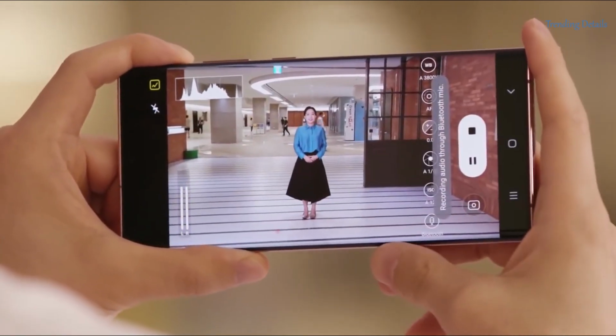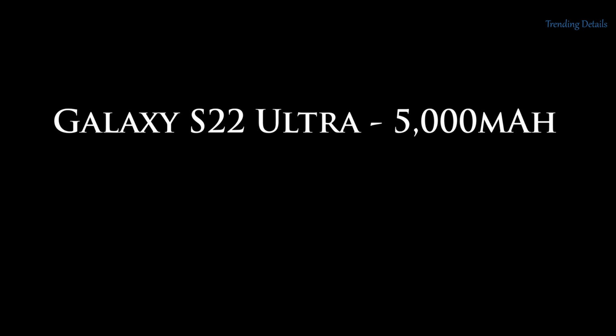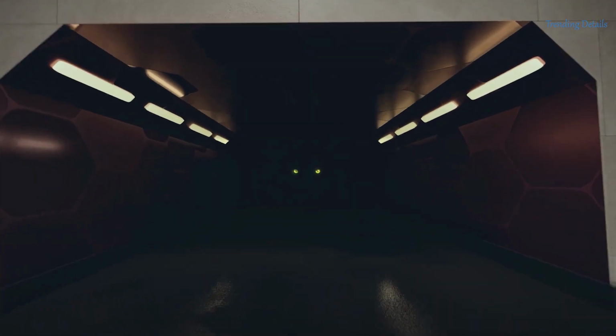They also said that the Galaxy S22 Ultra has a 5000 mAh battery, and that the base model comes with 8GB of RAM and 128GB of storage, but that there are also 256GB and 512GB models, both of which have 12GB of RAM.